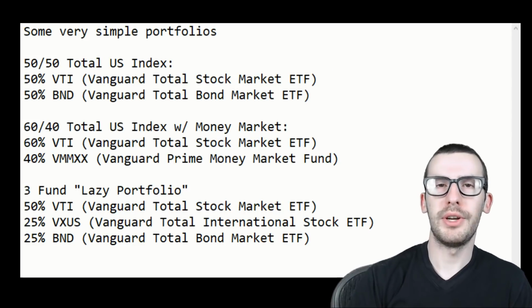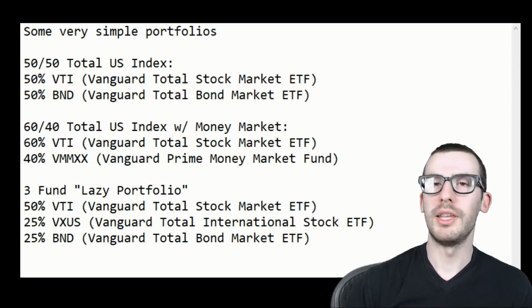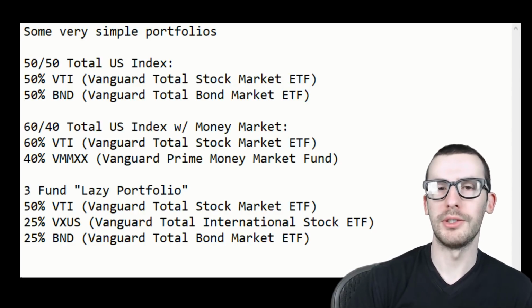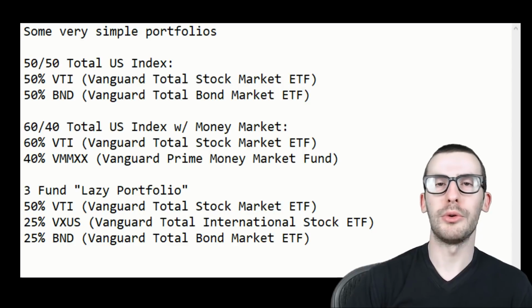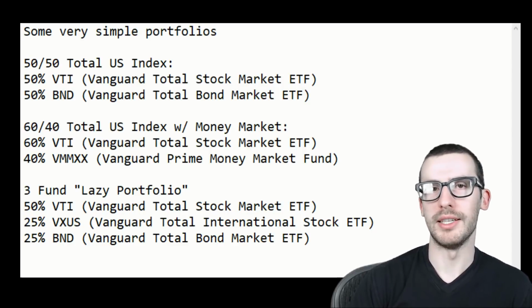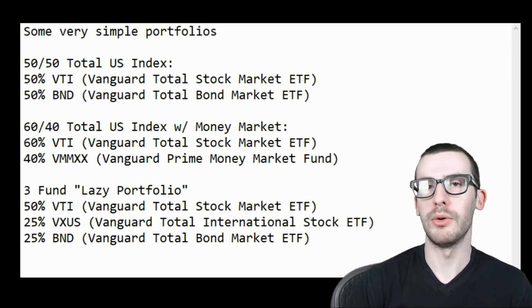Finally, here are just some very simple portfolios that you can easily implement when you're doing index investing. You can adjust these however you'd like, but these can be a good starting point for thinking about how to construct a portfolio. The first is just a very simple 50-50 split between the total stock market index and the total US bond index. So 50% VTI and 50% BND. This can be a good spot to start for new investors because you're not taking on too much risk by having a 90% or 100% stock portfolio, and it'll give you some chance to adjust as you see fit.